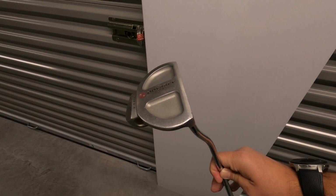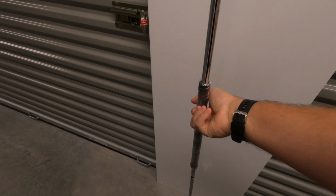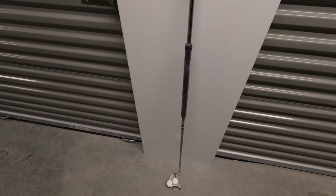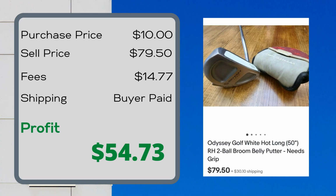It's an Odyssey White Hot 2-ball putter. One thing to note about these long putters is they're over 48 inches long, so it's going to cost a pretty good bit to ship. The buyer's all in like $34 just to ship from South Carolina to West Virginia. So definitely, if you're going to sell these long things, take into account your shipping.